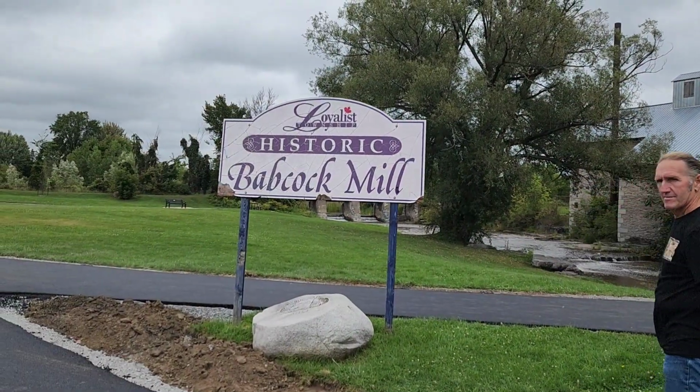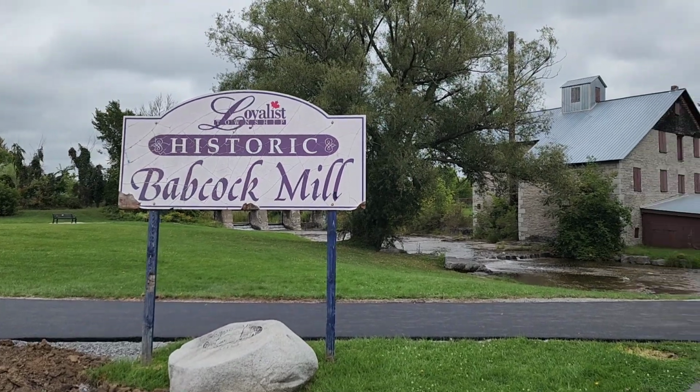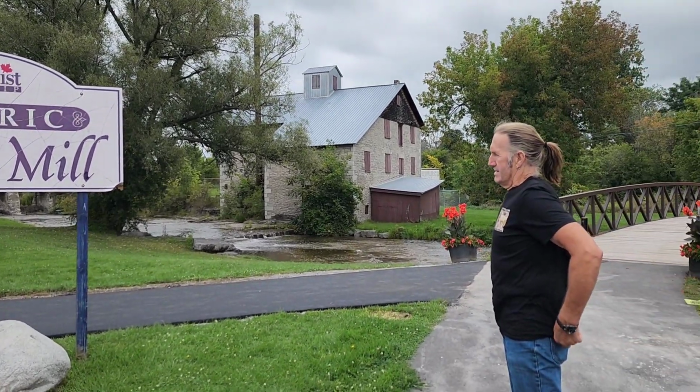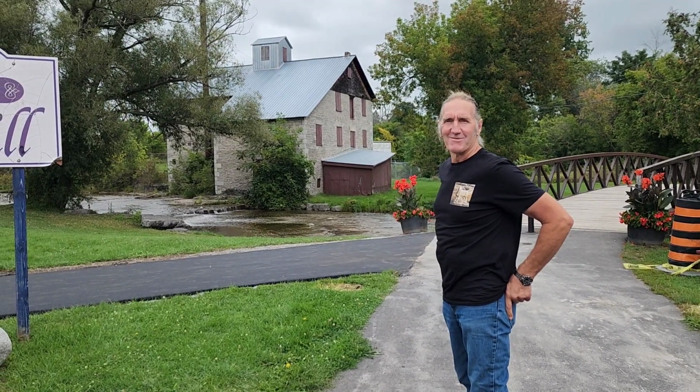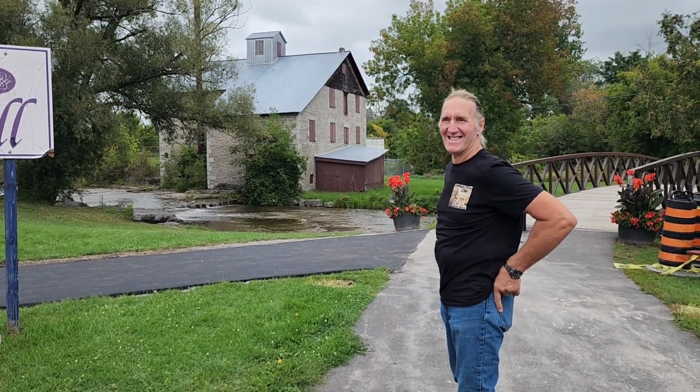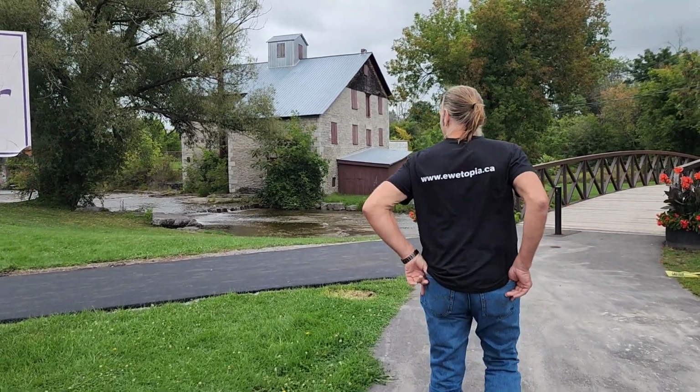And there it is, the sign. Arnie's lived here his whole life and I actually surprised him with this place. He's never been here. Yeah, that's a big place, huh? This is not big. This is right in our neighborhood. Let's get on with it, huh?